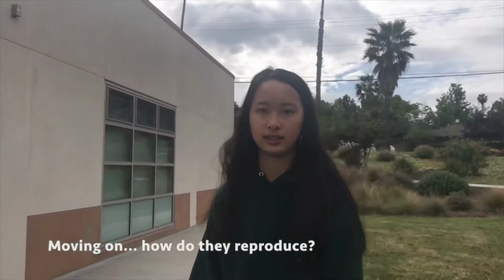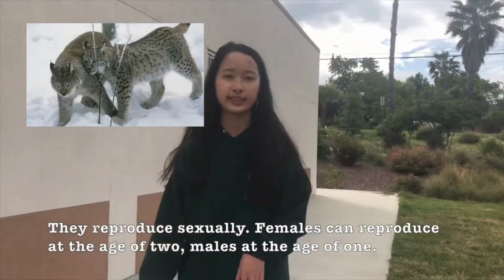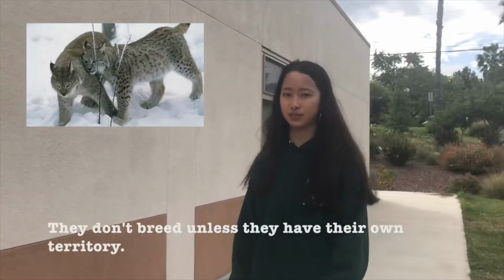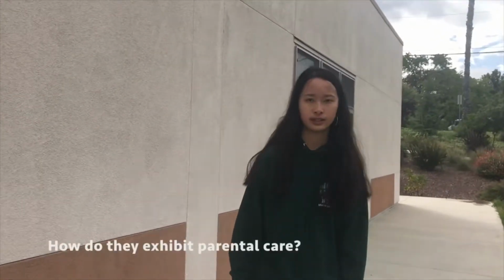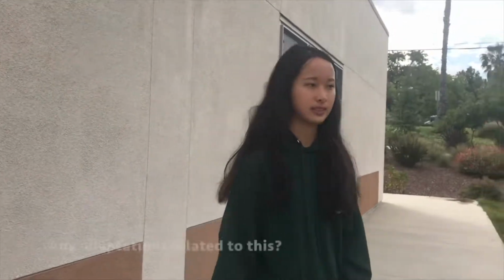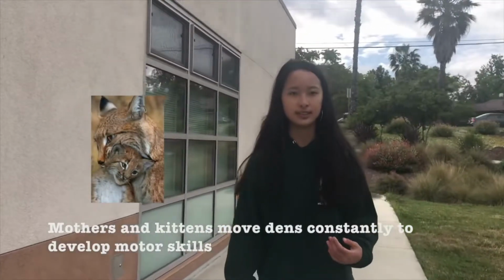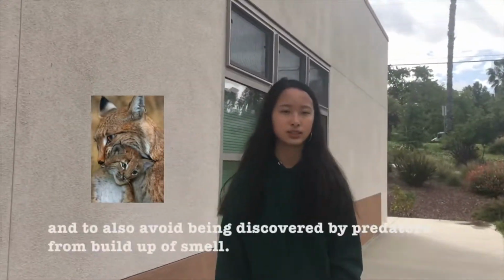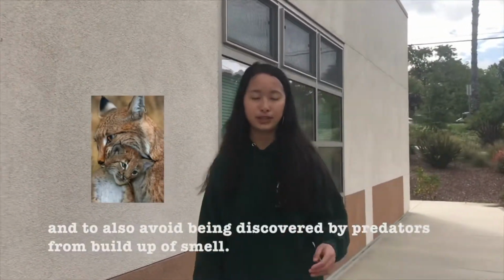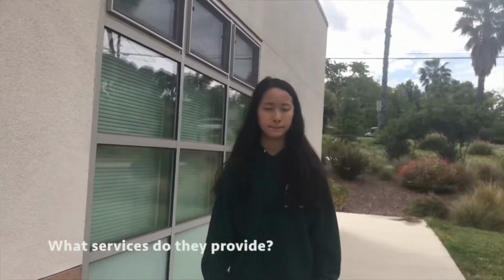Moving on, how do they reproduce? They reproduce sexually. Females can reproduce at the age of 2, males at the age of 1. They don't breed unless they have their own territory. How do they exhibit parental care? They nurse and care for their young for about 3 to 4 months. Any adaptation related to this? Mothers and kittens move dens constantly to develop motor skills and also to avoid being discovered by predators from buildup of smell.